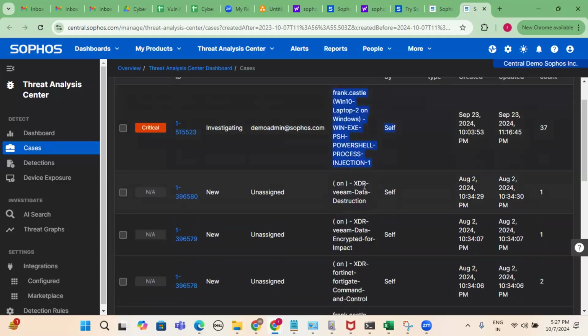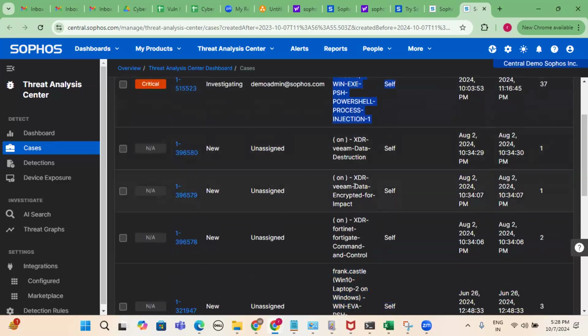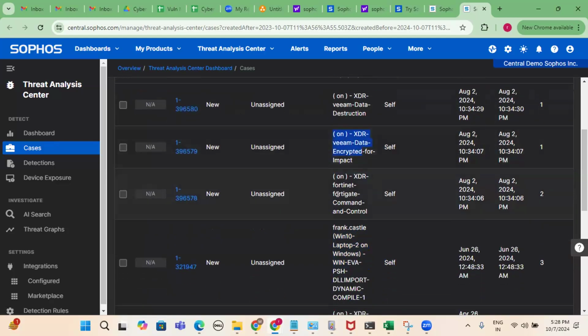In a similar way, XDR Veeam data destruction. Veeam is one type of backup, and the destruction of the backup is one type of malware. Next one, XDR Veeam data encrypted. What is the category of the attack? Ransomware. Perfect. In a similar way, this XDR is for FortiGate command and control.